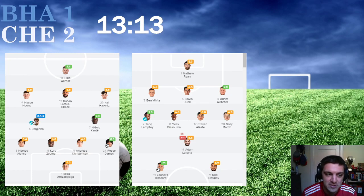Just a couple minutes away from the hour mark here. Trossard standing over this free kick committed by Jorginho. He will go short to Bissouma. Now out to Alzate. Alzate tries to shift past Jorginho. He will do so successfully and will find Lamptey. One-on-one now with Cucurella. Decides not to go at him. Instead goes to Trossard, who crosses deep.